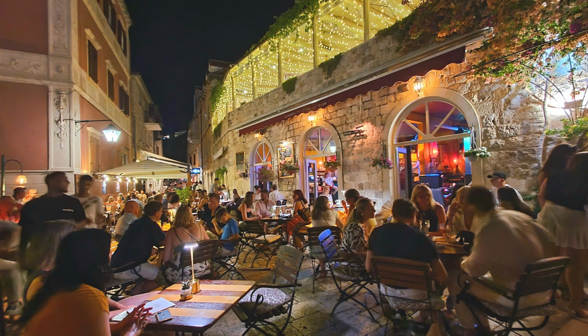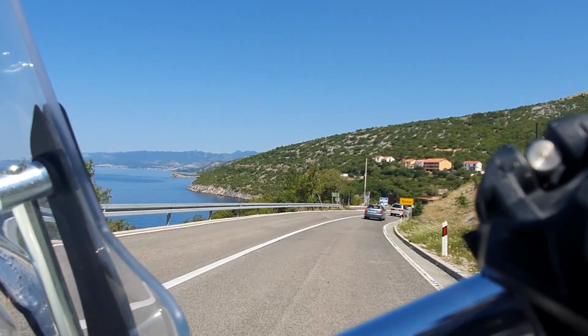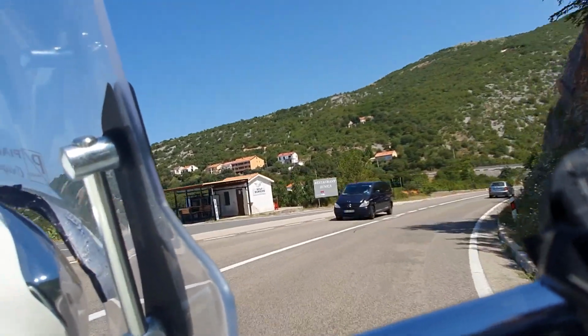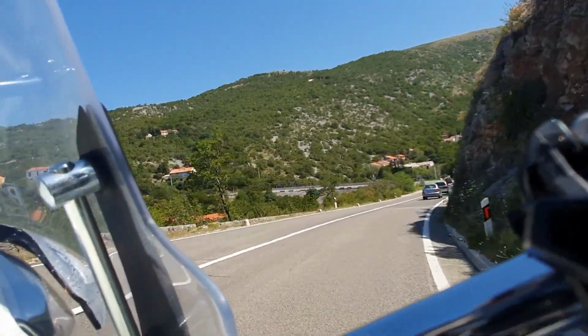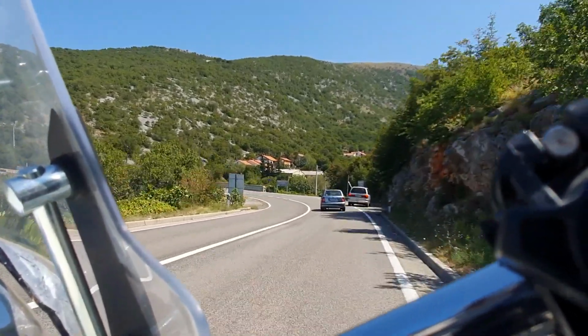So enough about Hvar. And now, here are some of the negatives of small scooter travel, at least what I found for now. First, because the engine is not very powerful, it can be very annoying when you get a slow driver in front of you. Because this scooter is just too slow, it's not able to quickly overtake someone. And this actually happens a lot. So sooner or later you get a very slow driver in front of you, but the road is not so clear and you cannot just overtake. And for a small scooter, which is not too powerful, it can get dangerous to overtake. You don't have enough power to really do it quickly.